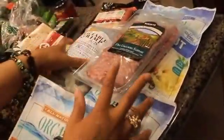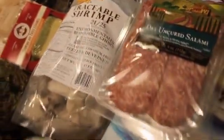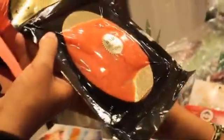And I got a frozen halibut. I also got a bag of the frozen shrimp for some coconut curry shrimp. I'm not sure who got this. I think my husband might have got it. Some wild grilled salmon. I always say salmon, but that's my ebonics coming through. I think one of the kids might have picked up some beef hot dogs, or my son might have picked these up. And right here I bought some smoked salmon for myself.